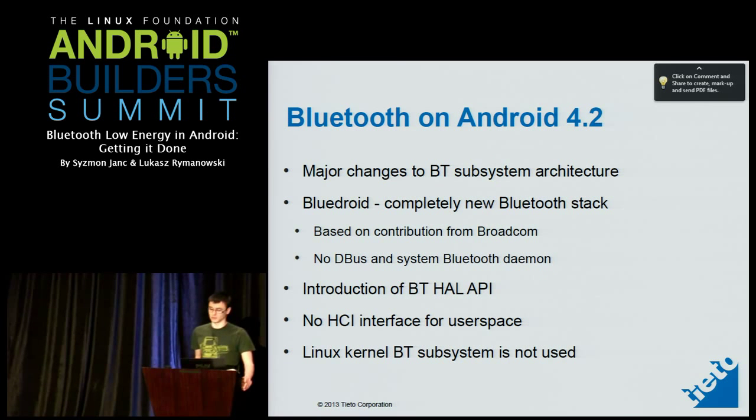But they made some nice changes, adding an abstraction layer for the Bluetooth stack running below. So the BT HAL API was introduced, which provides callbacks for basic Bluetooth stuff like getting adapter properties, getting device properties, some pairing stuff like confirming passkey, entering PIN code, and so on and so on. What is different in this stack is that it doesn't use the standard HCI interface, which is commonly used on Linux, and it doesn't use the Bluetooth kernel subsystem. So the stack is totally user space based.